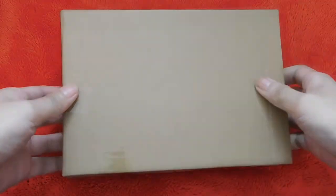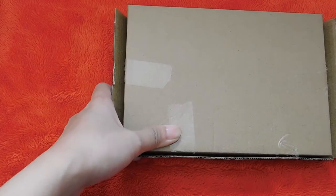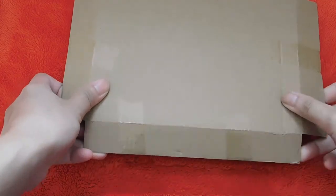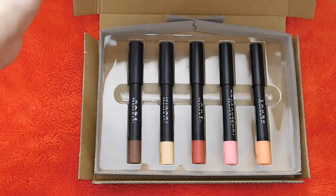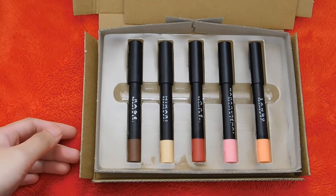Between the pages of the magazine is this box. The box is not fancy just like the other freebies of other magazines, but this is not a big deal because what's important is the contents of this box. And these are the Crayon Cosme. So the box may not be the fanciest, but the crayons are. When I saw this, I got more excited and I wanted to use these right away.